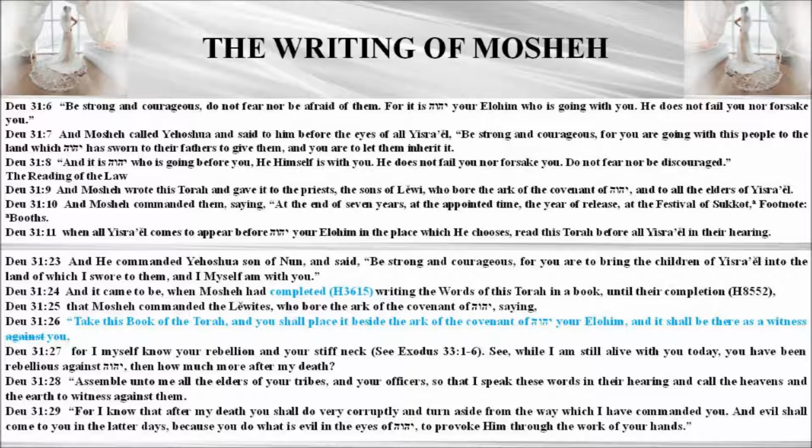And Moshe called Yehoshua and said to him before the eyes of all Yisrael, Be strong and courageous, for you are going with this people to the land which Yahweh has sworn to their fathers to give them, and you are to let them inherit it. And it is Yahweh who is going before you. He himself is with you. He does not fail you nor forsake you. Do not fear nor be discouraged.